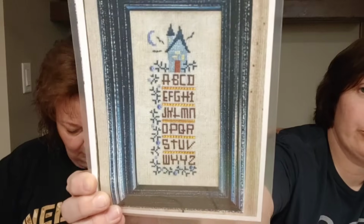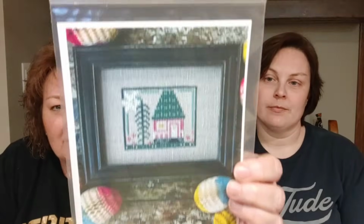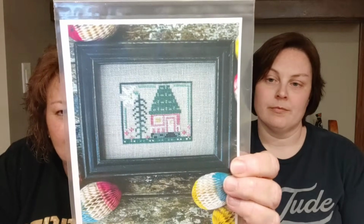This is the Moonlight Berry Sampler. We have quite a few of these. And then the Easter flower house. And they have a Christmas flower house, too. I can't remember. Christmas star house? Christmas flower. Yeah. Do you want to take a minute and talk about counting petals?